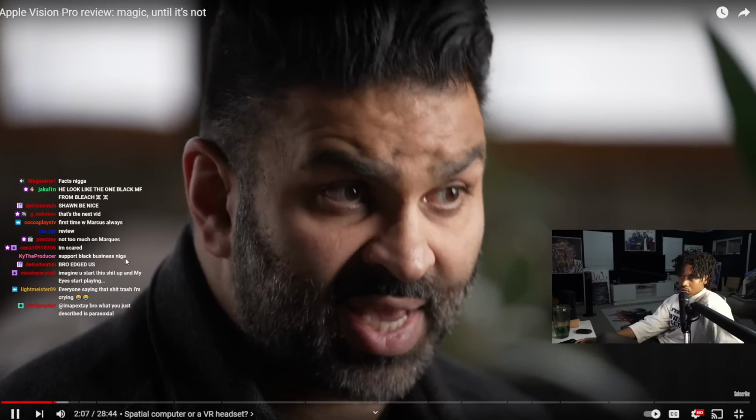Oh my God, they got a review out. Holy shit. Wait, I just want to see it. Spatial computer or VR headset? Think of the Vision Pro as a VR headset, but it's a VR headset. A VR headset with incredibly good spatial tracking that almost lets you pretend it's not a VR headset, but it's a VR headset.